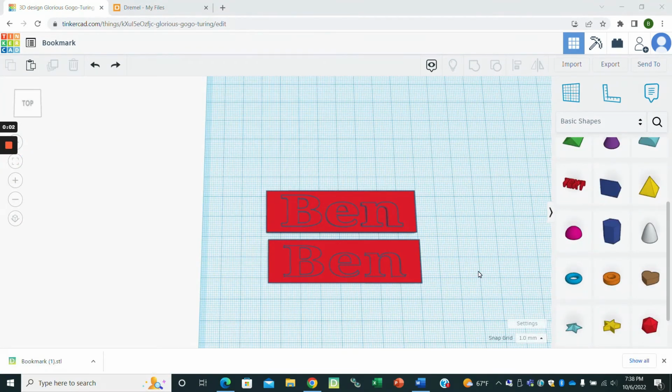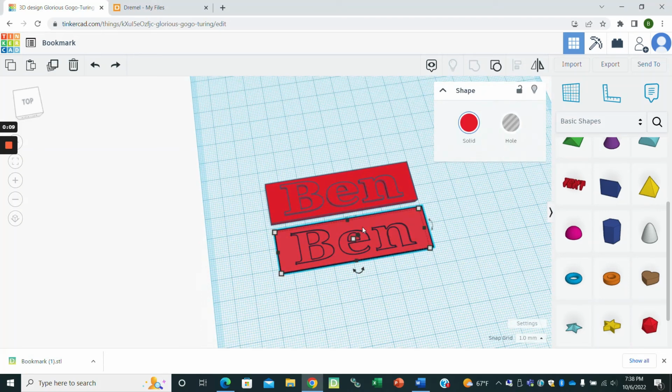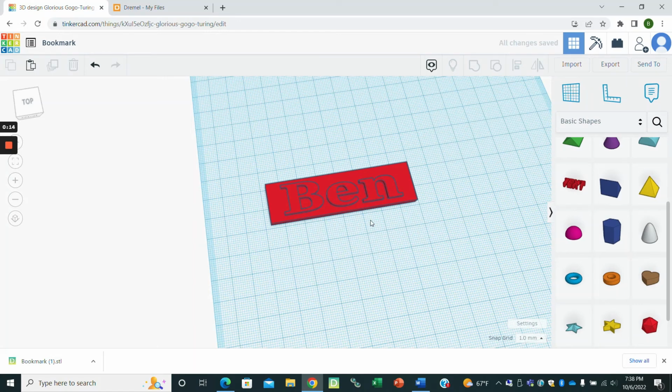Okay, so making the keychain is very similar to making the bookmark. So you're going to do the same step that you did to make the bookmark. I'm going to begin by left clicking and getting rid of this bottom one, so I'm going to left click and press delete on my keyboard. On the right hand side, if you scroll down, there's one that says tube. I'm going to drag tube onto the build plate here.